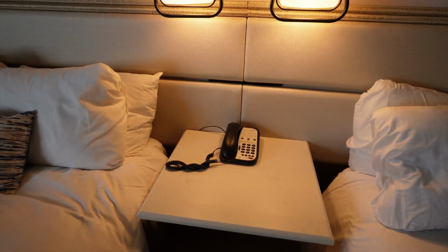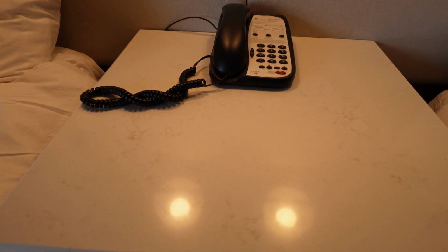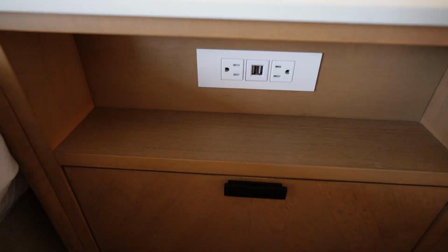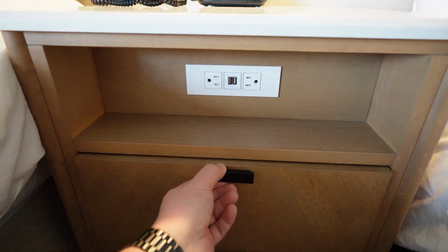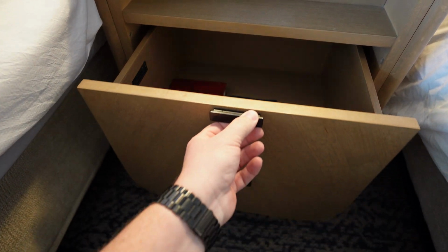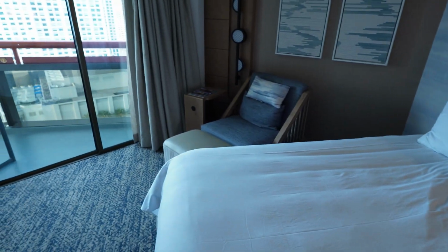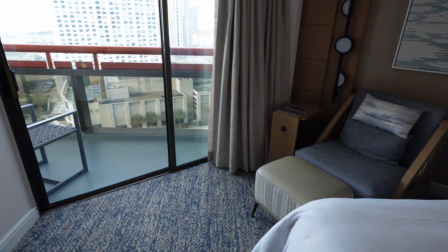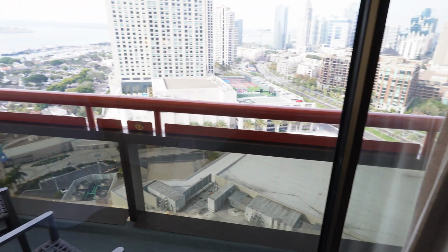Coming back to the nightstand in between the beds, there is a phone, but there's no alarm clock. And down below you'll find some power outlets and USB ports. There's also a drawer that slides out. In the corner of the room, you'll find a nice chair to sit in and a little side table.